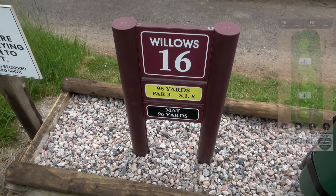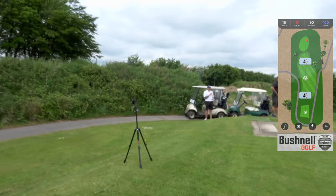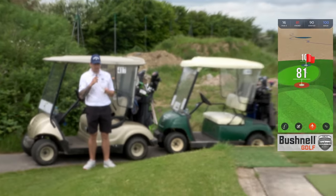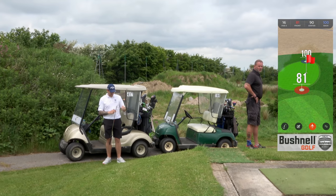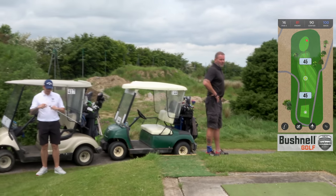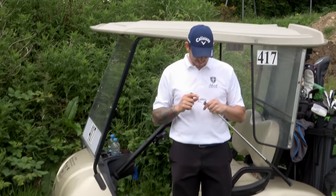Hole 16, 96 yard par 3, stroke index 8. Look at that. We're blessed today with the head greenkeeper, golf club manager, course manager, and also the owner and head professional.